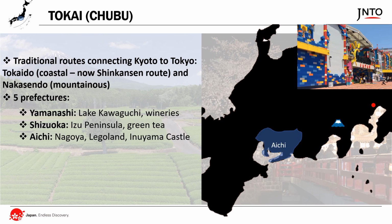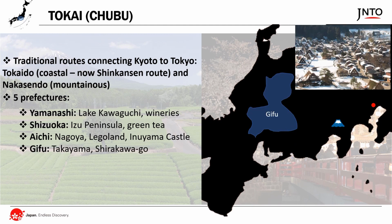Aichi Prefecture is known for the city of Nagoya, which is home to Japan's Legoland, as well as a castle and art museums and some great food, as well as Inuyama Castle, which is a national heritage site located in Inuyama City. Gifu Prefecture is known for the towns of Takayama and Shirakawa-go, both mountain towns with very different feels. Shirakawa-go is a UNESCO World Heritage Site.